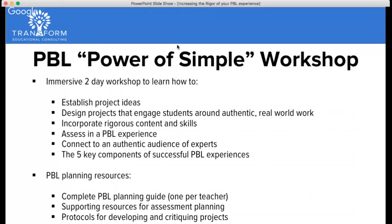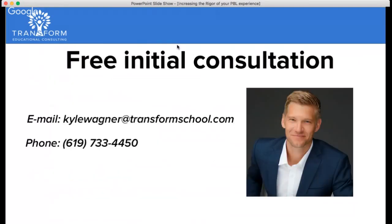You'll receive a complete PBL planning guide, support resources for assessment planning, and protocols for school leaders and instructional coaches to help support their teachers in improving their project-based practice. Okay, so there's 2 options there. You have the consulting and the ongoing support for projects, and you have the initial phase where you're learning about the workshops.